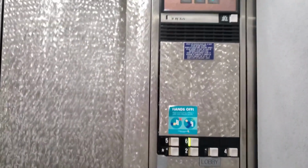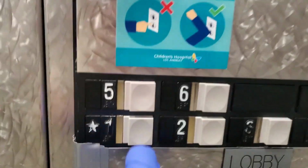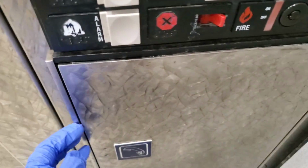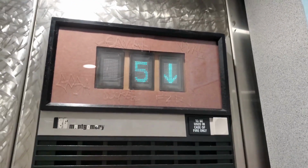Watch it. Watch the motor. Oh, those bells. Love it. Oh my god, that was weird. We'll go to one. This deserves three lines. Oh my god, the phone handle's broken. This is your compartment phone. Watch the numbers.